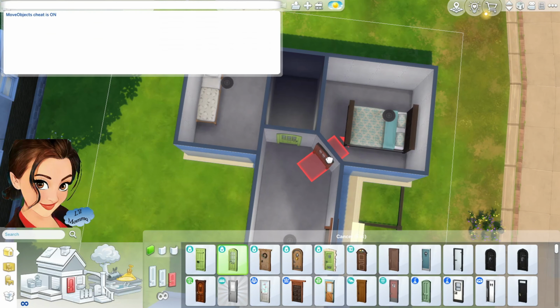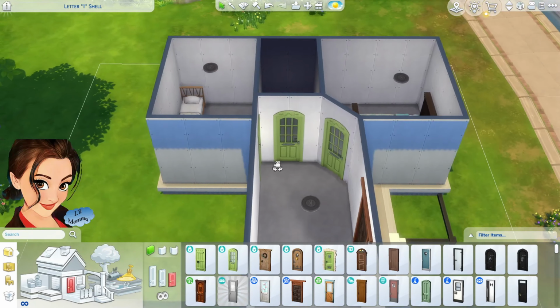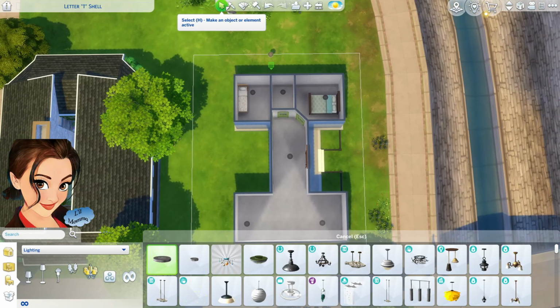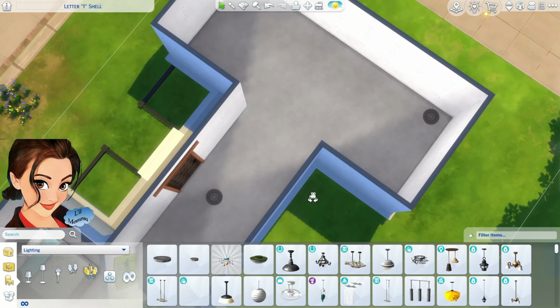Plus, I have this wood cutting stuff going on outside, which is driving me insane. If you can hear it, I'm sorry. We might be able to find a smaller door, but I think that should work there, which leaves a pretty big hallway, which is fine because we can fill that up.